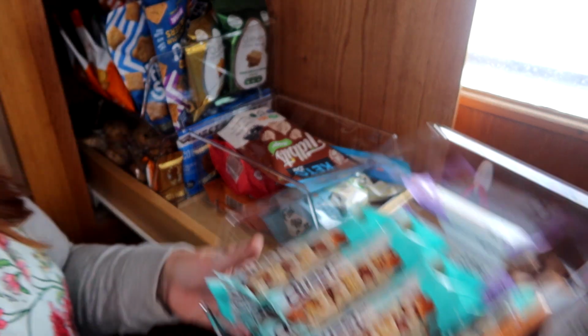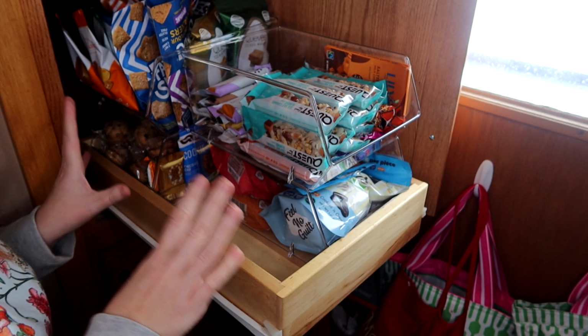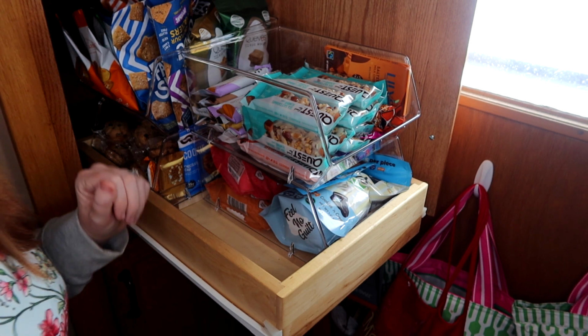So I'm just going to continue stacking stuff in, y'all. I have got a lot of items for these little containers.